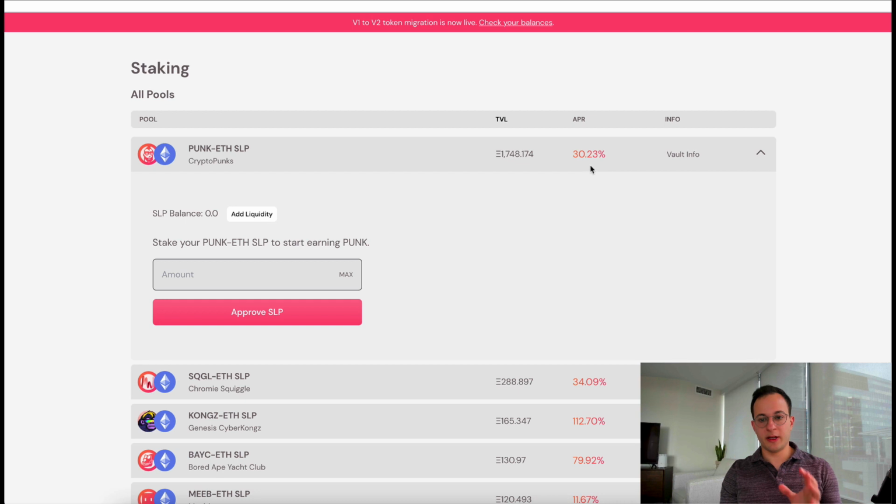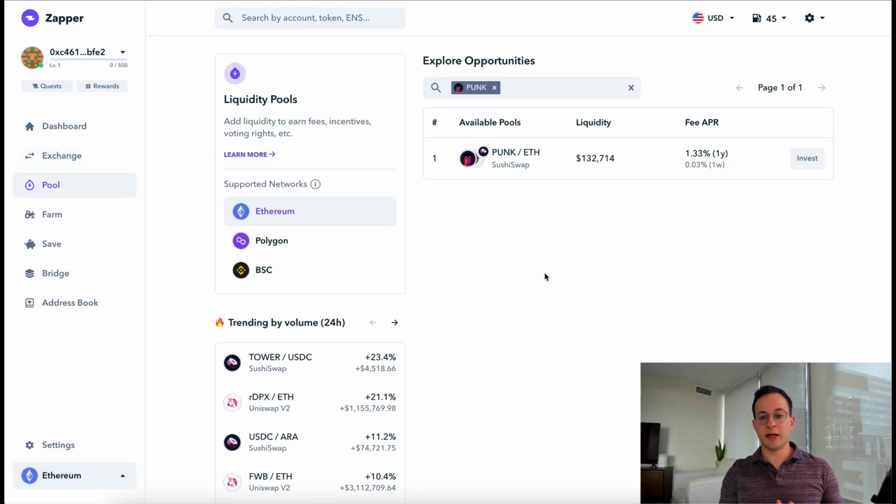Now you can see here there is going to be a great APR there, but you do also get a bonus APR if there's any swap volume on your pair. So in this case, I just searched for Punk, and you can see here's the Punk ETH Sushiswap pool, and that's getting a very small APR of 1.3%, but again, that's really just a bonus that's on top of whatever you earn from staking. I expect this APR to fluctuate a lot. It could go much higher, so don't take too much consideration into this, but if you choose to invest in one of these pools, definitely check on Zapper what the fee APR is on top of the staking APR.